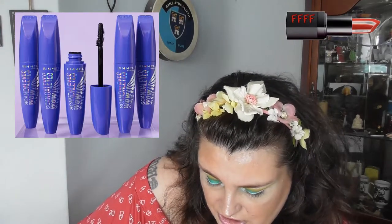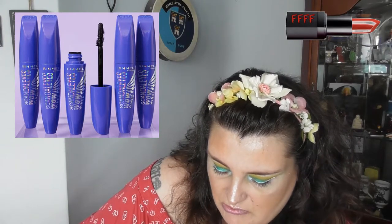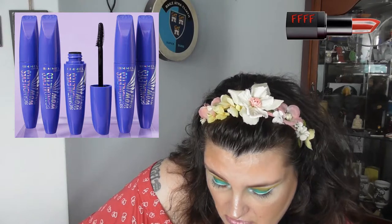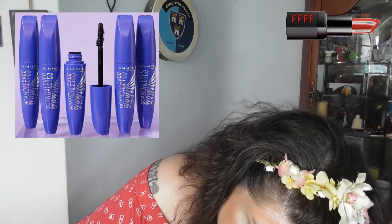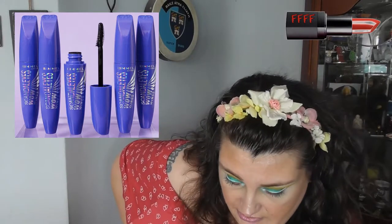Rimmel have got a new Wow Wings mascara featuring a double-sided brush to help you load up the volume with a winged side and flare out for a cat eye effect with the curved side. £7, so I don't think they've got a waterproof version of that yet, and at the moment with my hay fever the way it is, I can only wear waterproof mascara. Anything else, I end up looking like Alice Cooper from the School's Out video.